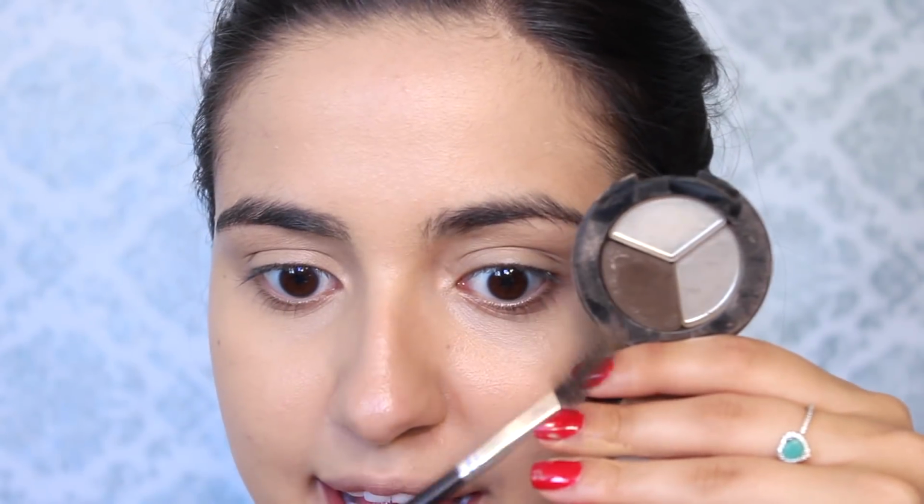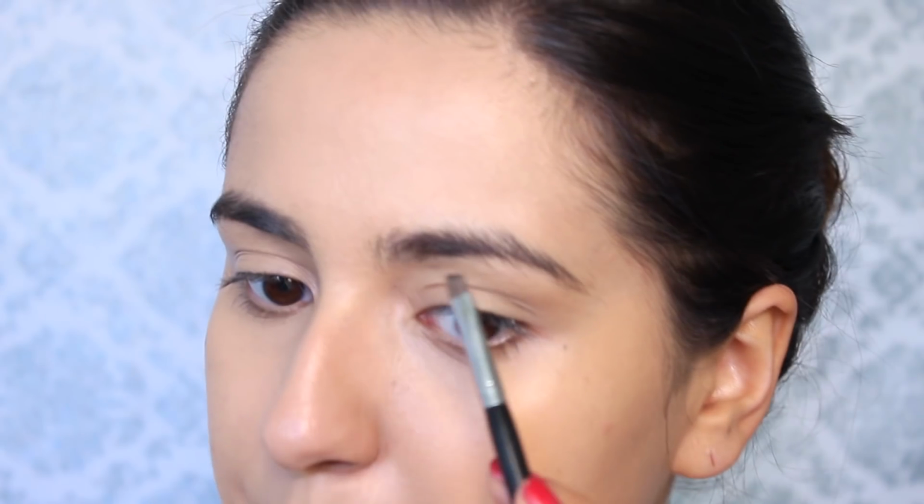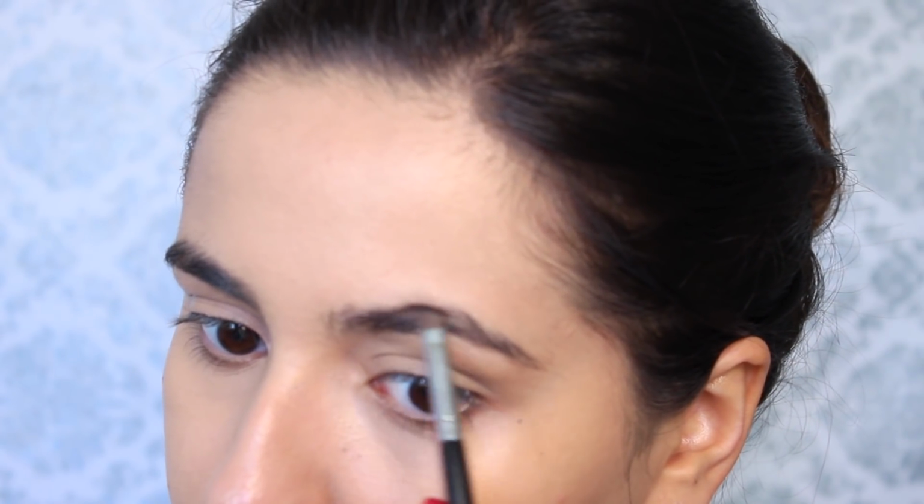Taking my Bodyography brow palette. Now I'm so lucky because the other 2 colors that I don't really use at all broke and the color that I do use did not break. So I'm really lucky, I'm very fortunate, otherwise I would have had to buy a brand new palette, which wouldn't have been bad, but I hate when my makeup breaks.